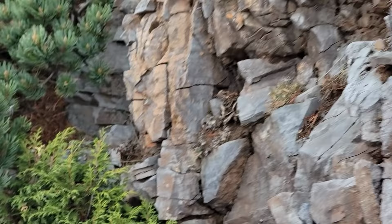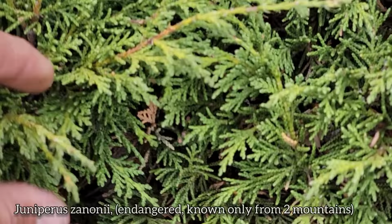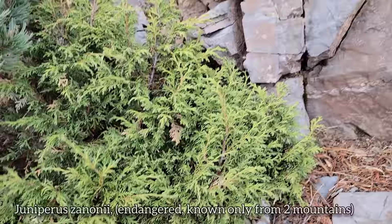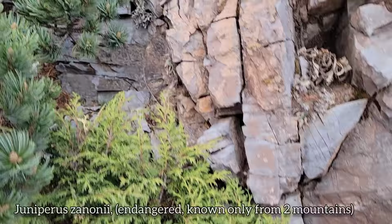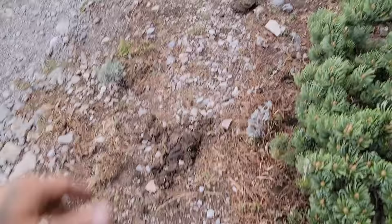We got a species of juniper over here, not getting too big. Looks quite distinct. Look at those scales over there. How about that? Staying kind of dwarfed, staying kind of krummholz. You could see it's just forming almost a little mat right there. Cow shit, of course. The cows are fucking up the habitat, just like they do in the United States.